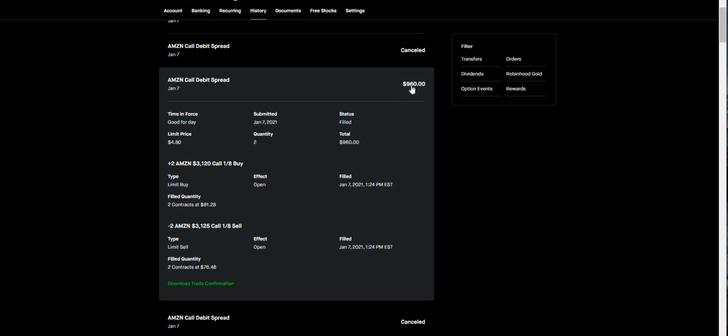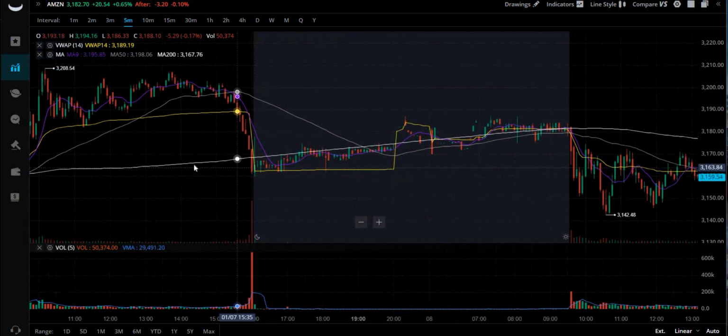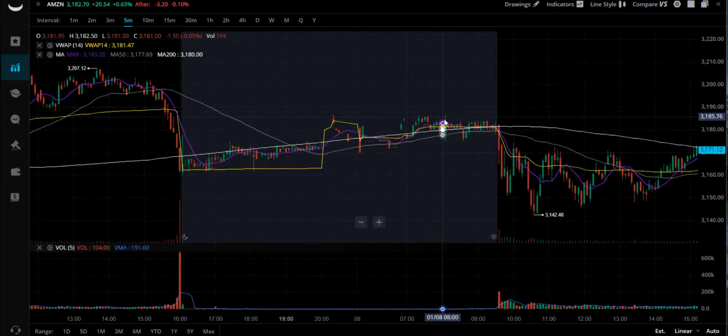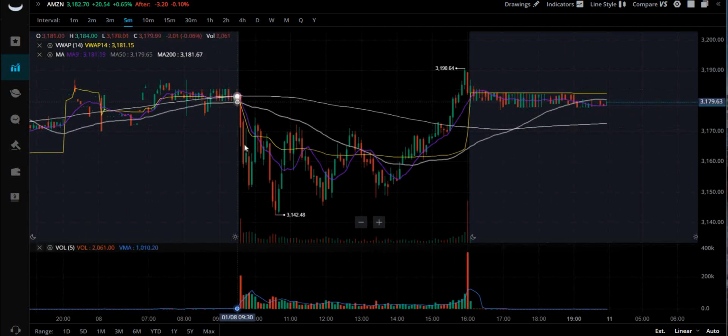So I paid $960 for this. I bought 2 contracts with a $5 spread. So max profit would be $1,000, so I could make $40 on this. Minus fees, who knows how much that would be. So I bought it around 3,200. Towards the end of the day Thursday, the price dropped to 3,161. I started getting nervous. So overnight, it went back up to 3,184. And then Friday, the price started dropping again.